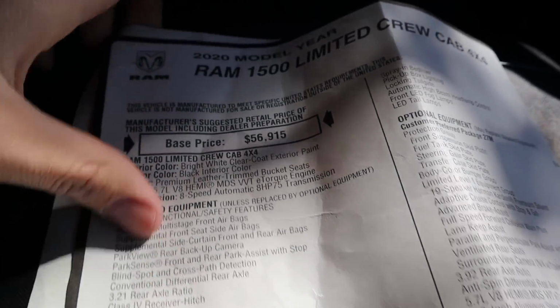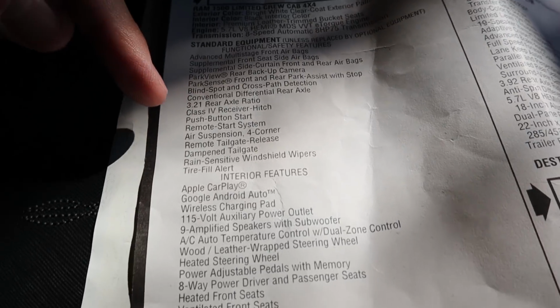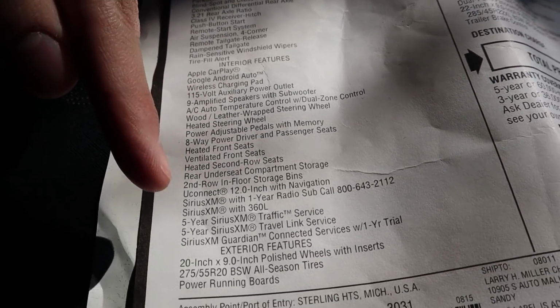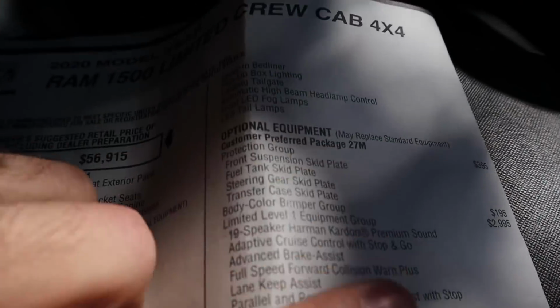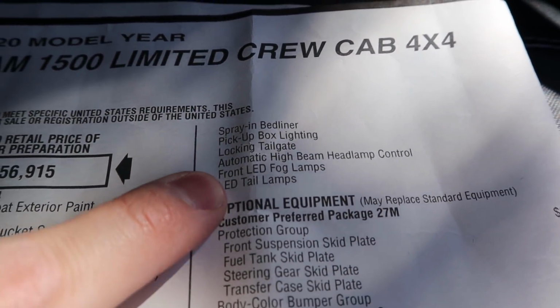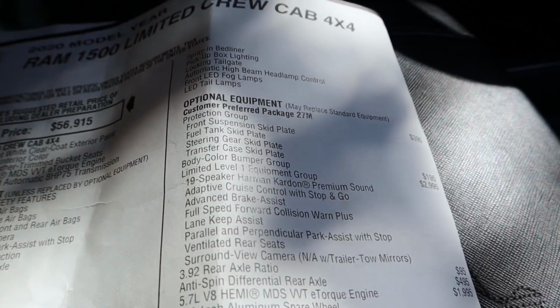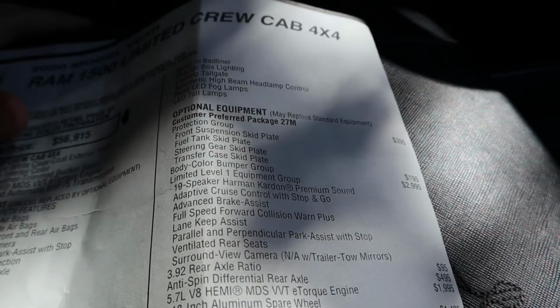I mean, Ford's Limited is significantly more expensive for their base price, and it comes with a bunch of really cool options. Like you guys can see, just a base Limited is a really good deal from all the options that you get as standard equipment. And I mentioned this in my 5 things that I love about the Limited video. But obviously, just like any truck, you do have options.